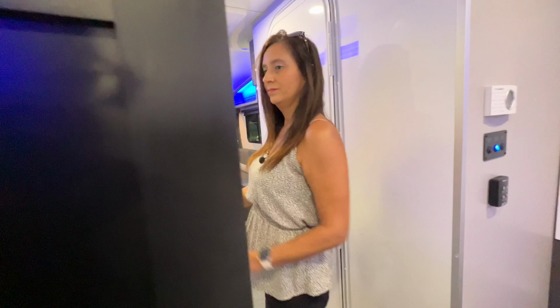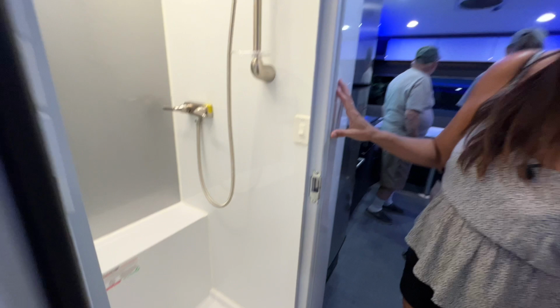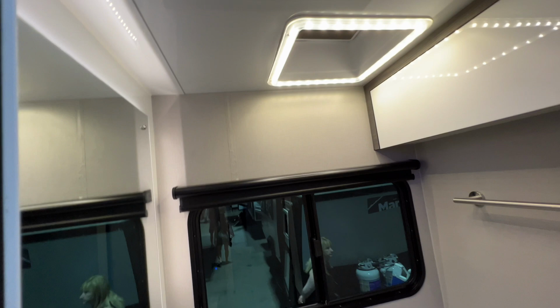That's a little deceiving, isn't it? But look at it, it's got a full size fridge. You got a little bit of storage up there. There's nothing underneath though. They get that from outside. The bathroom, sink, and toilet are located in a separate room right across. But still, it's not much. I like the one that goes the whole way through.